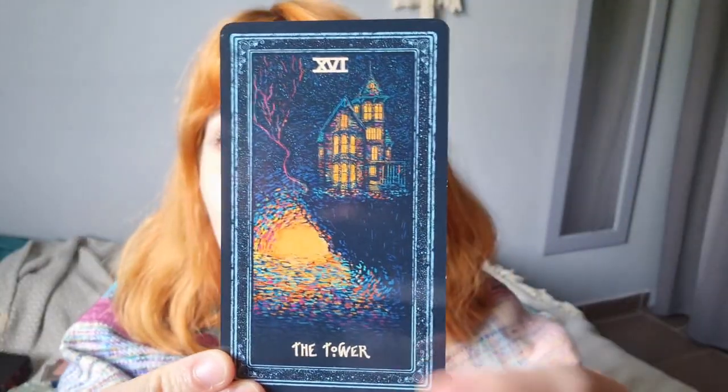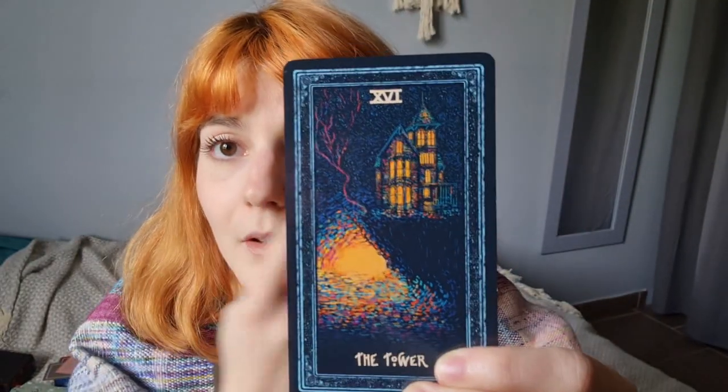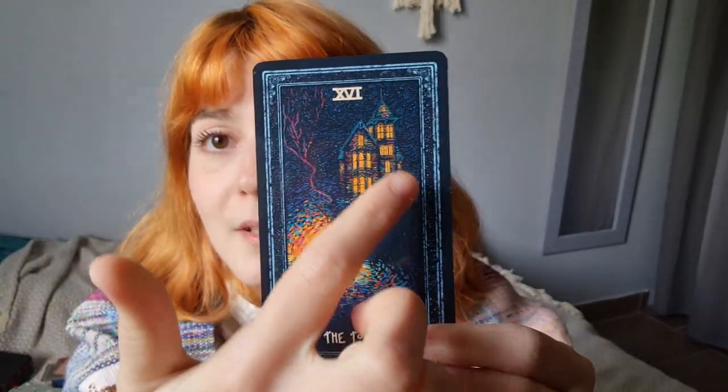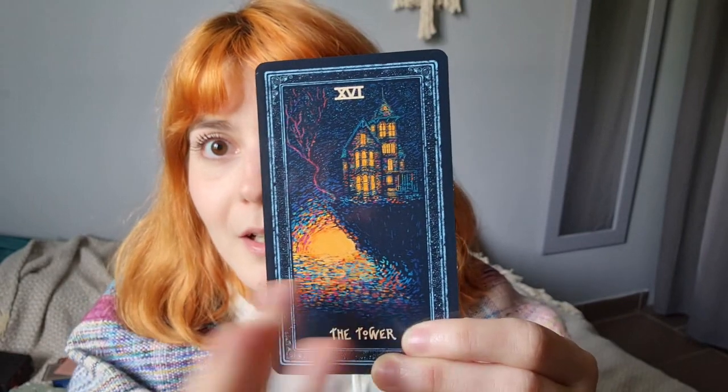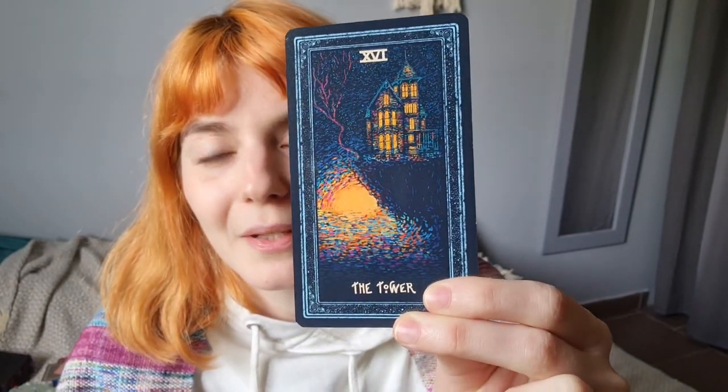And in the Prisma Visions, you have here again the lightning strike hitting the cliff. But like, why was this house built on such a cliff? It's like maybe it wasn't such a good idea from the start. So yeah, that is the idea behind the tower.